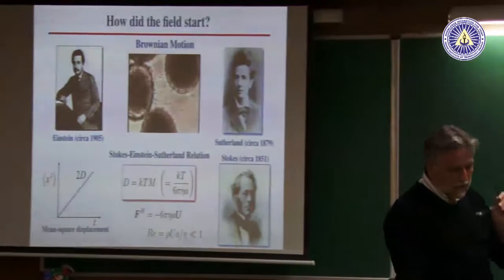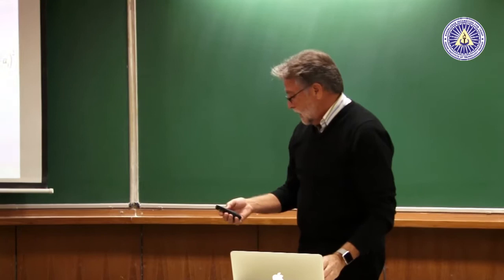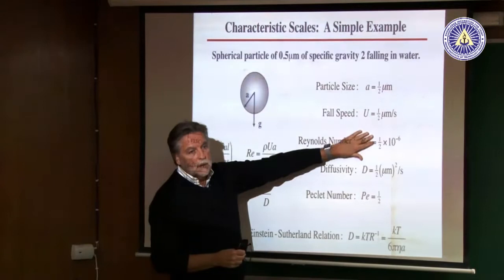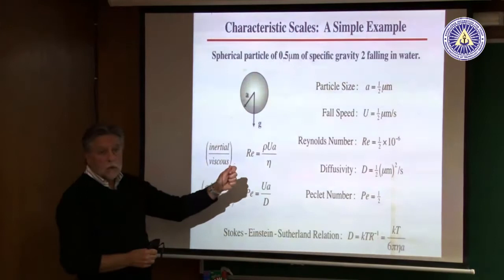It depends. There'll be other dimensionless groups which play a role, right? So it would be what Peclet number you're at, and so on, which are relevant. That's where all those numbers came from yesterday. Remember, you're half a micron in size, twice as dense as the fluid. Its fall speed, by balancing the Stokes drag to gravity, is half a micron per second. Diffusivity is half a micron squared per second. Reynolds number is about 1 times 10 to the minus 6. But importantly, the Peclet number, how important Brownian motion is relative to sedimentation due to gravity, is a half.